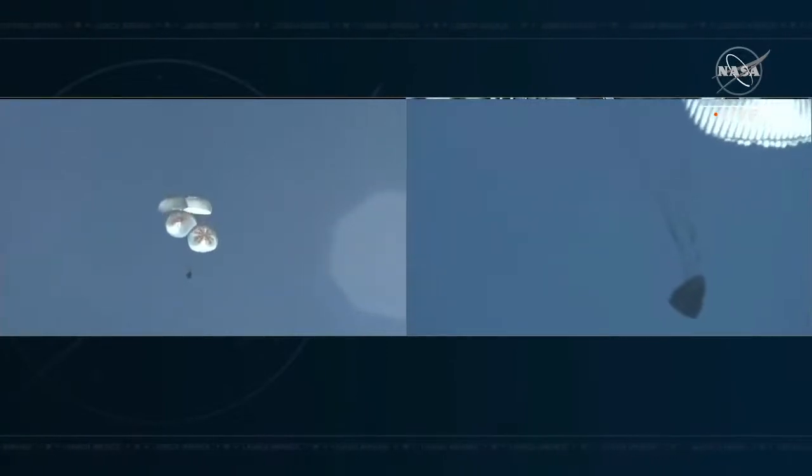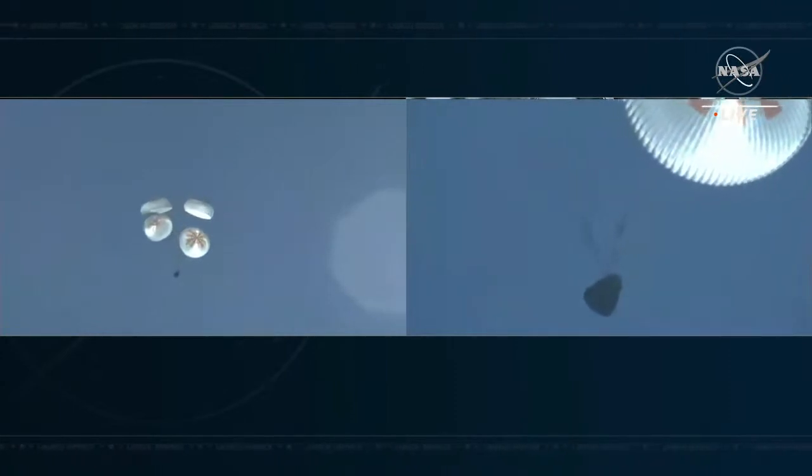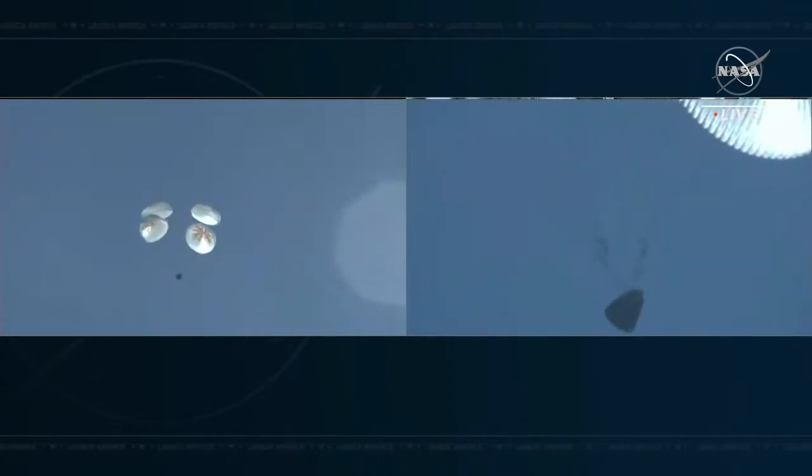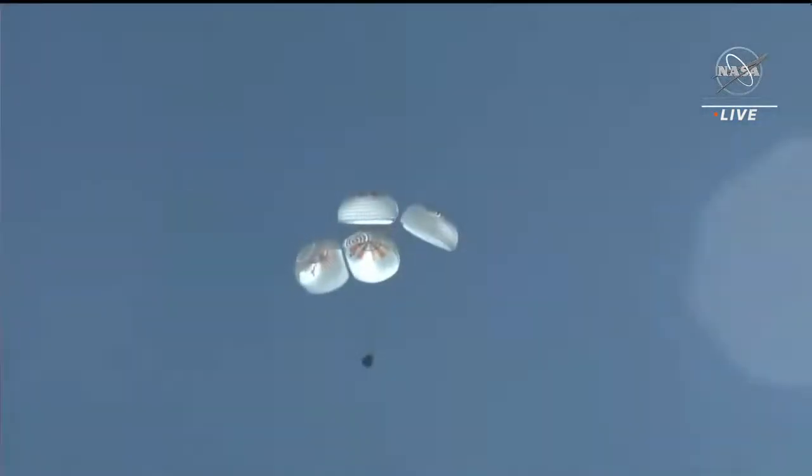Dragon is beginning to increase pressure in preparation for landing. And the mission control team here in Hawthorne is reporting the precise landing coordinates to the recovery team. So we did get that confirmation on the main chutes.